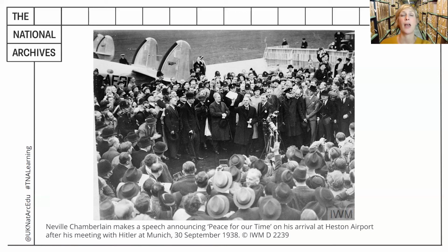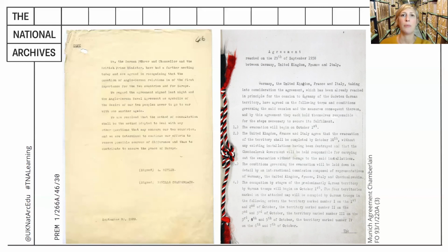However, this prediction of a lasting peace could not have been more wrong. The Munich Agreement has been interpreted as a major failure of the policy of appeasement, which encouraged further aggressive actions by Hitler. It's also been argued that the postponement of war with Germany gave the British government another year to build up its armed forces.